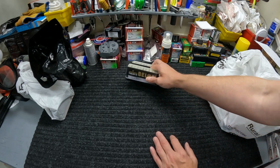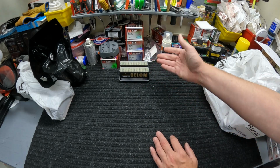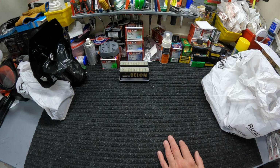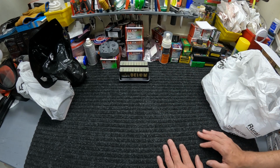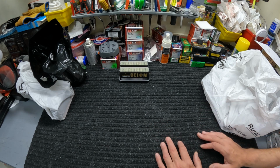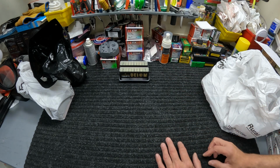Like I say, I'll probably get one or two boxes every time I go in there and see that stuff, just because I've got thousands of rounds of steel, but I don't have that much brass. I probably got 400 or 500 rounds of brass at this point. So I'm definitely gonna grab a box or two of that every time I see it.